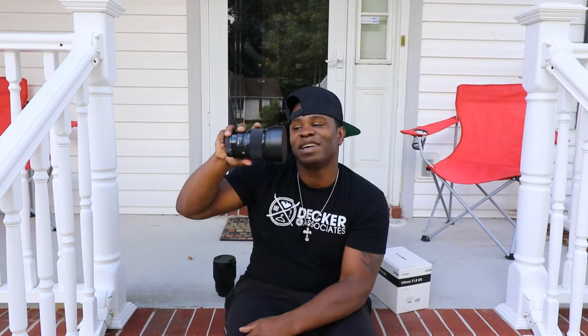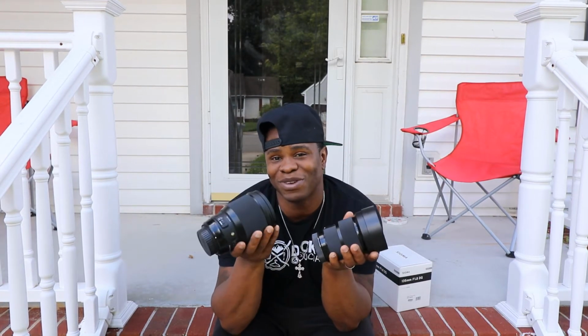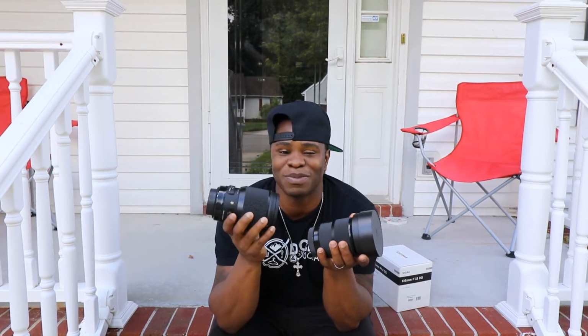And it's an Art lens. So I might be picking that one up also. We'll see. So as you guys know, I have the 20mm f1.4, and on my last one I have the 85mm f1.4 Sigma ART lenses.